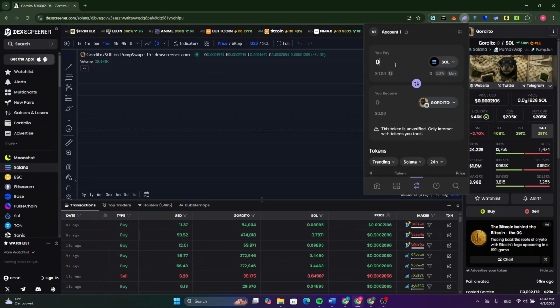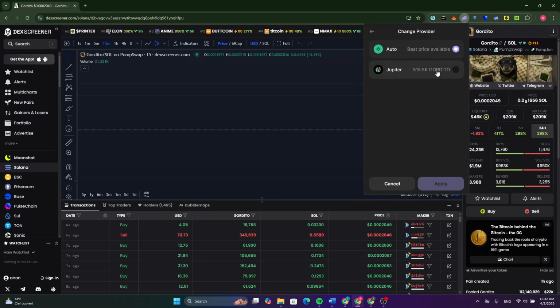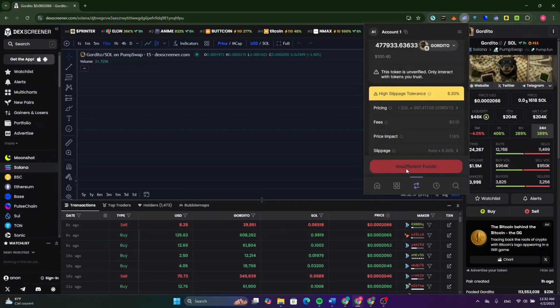Now here you can type how much you want to buy. So this is how much of that token you will be able to receive. As you can see here, to select the provider, click on pricing, click on provider. Now select Jupiter, there is only one provider, click on apply. Now go back. As you can see, you will be able to see a swap here.